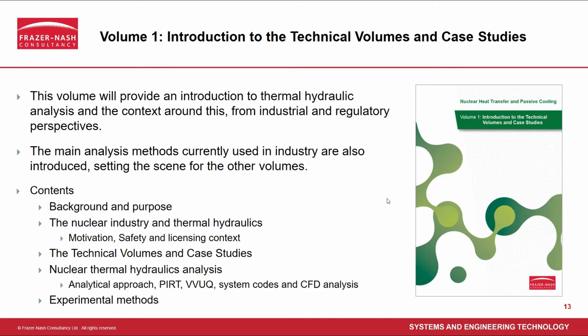We then look at a bit of the motivation for why we need nuclear power and the value behind it. As we've mentioned previously, the UK's got to get to net zero by 2050. And I think nuclear's got to be a key part of that. And developing the analysis skills to help us do that is what's needed. But also the safety and licensing context.